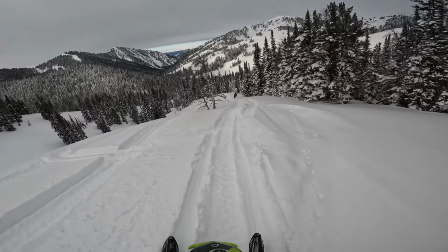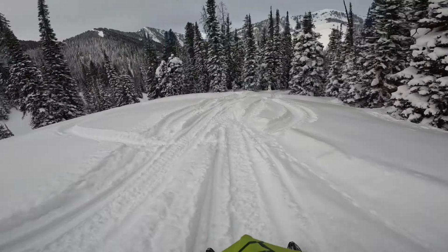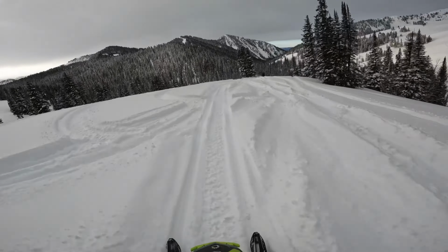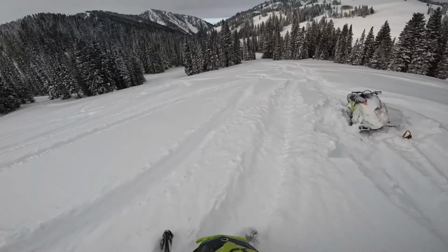So here's the challenge of the day. Getting the dead sled up this hill. We had a decent amount of snow in the past bit. They went through and tried to pack a decent path up and down. That way it'd be a little more set up for today. So we're almost down to the sled. Now we're gonna work our way up.